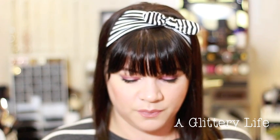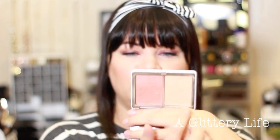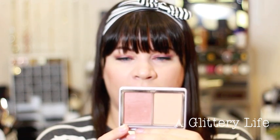Natasha Denona. This is her blush duo. Oh, I think this is number... Ooh, is this number 15? I'll link it down below. This has shade Tutu and then shade Sheer Nude. And I think the number is 15. But this is literally blush glory.